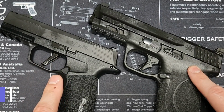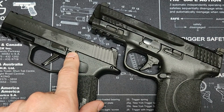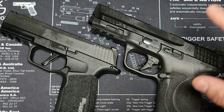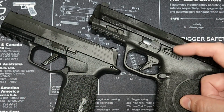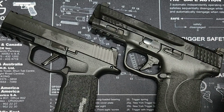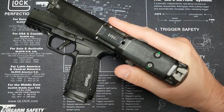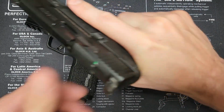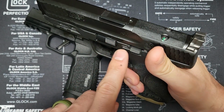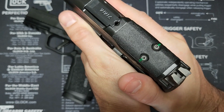Now, these two guns illustrate different schools of thought when it comes to the slide catch. The SIG is a more minimalist approach, very minimal texture, only on one side, smaller. And the M&P has the really big shelf, lots of texture, and is ambidextrous. So I'll show you some of the pros and cons that I found with that setup right now. Big thing for me is while this is very easy to actuate, the issue that I have with it is while shooting, this rubs right here and does not feel great.